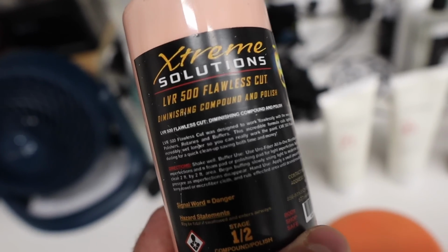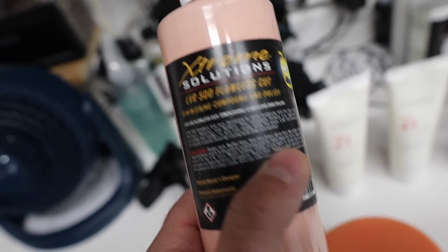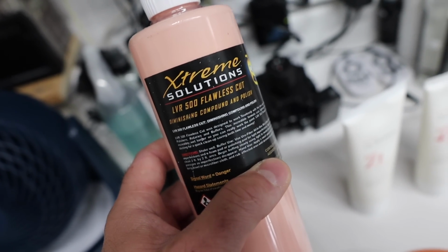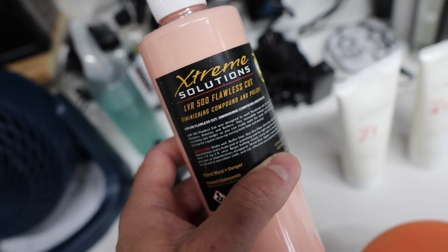This is a diminishing compound and polish, and I'm usually not a fan of that, but this is pretty fast acting. It works really quickly and diminishes quickly, so you don't have to do a billion passes. You just do like 2 or 3, maybe 2 slower passes and 1 quicker pass, and you're good to go. And that is the result.